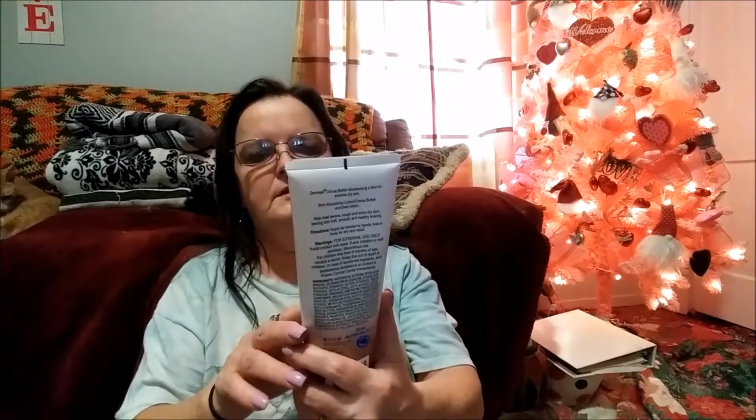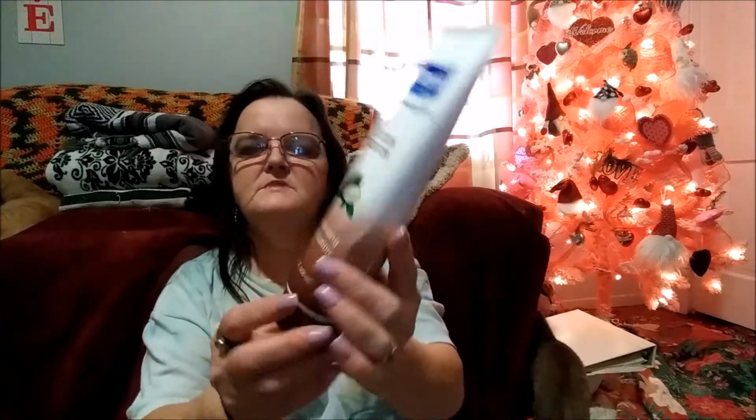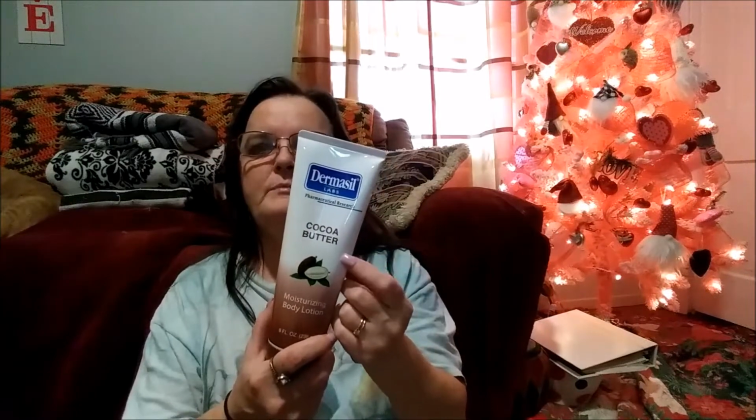Now here's, I buy this all the time. It's Dermacil Labs Cocoa Butter Lotion. And it's a moisturizing body lotion, 8 full ounce. And I love this. It works on not only soothing, like if you have a dry spot, you keep putting it on for a couple days and it goes away. It helps with stretch marks. I've had 3 children, and I'm not bragging, but the stretch marks that I do have are barely visible, and it's all from this.